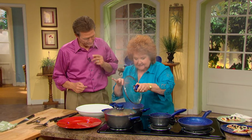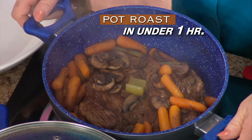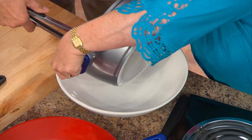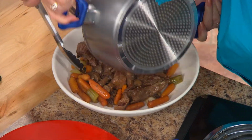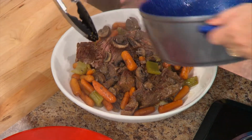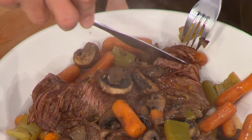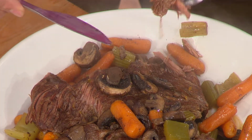All right, now here's our pot roast. What I've done is drained off the excess liquid. Now I'm just going to plate it up right out of this pan. If you give me a hand with those tongs and just watch it, because it's so tender, it just kind of falls apart. Oh my God, and look at that pan. As long as this has been cooking, there's nothing stuck on that pan. Look at this, it falls apart. I know, isn't that beautiful?